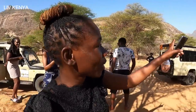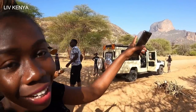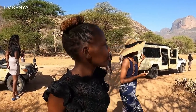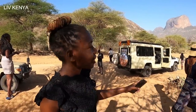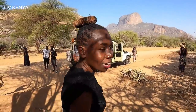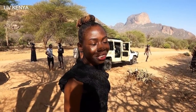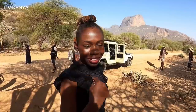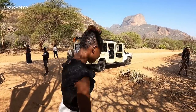So that's Mount Poi. It's the hardest mountain to climb in Kenya, and I'm told in Africa. Just imagine that. So the climbers who make it to the top have an extra label on their, what do you call it? A crest.